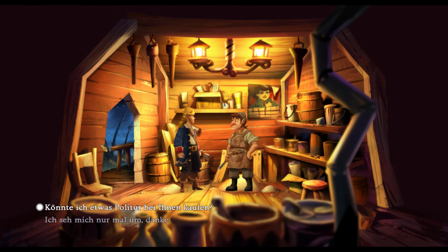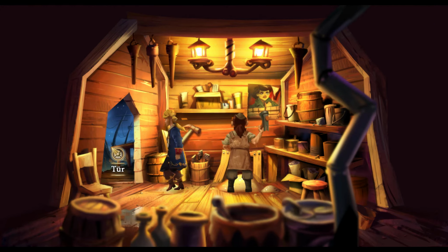Yeah. Könnte ich etwas Politur bei Ihnen kaufen? Could I buy some wood polish? That's one piece of eight. Anything else? I'd like to look around a bit. Sure thing. Warte.